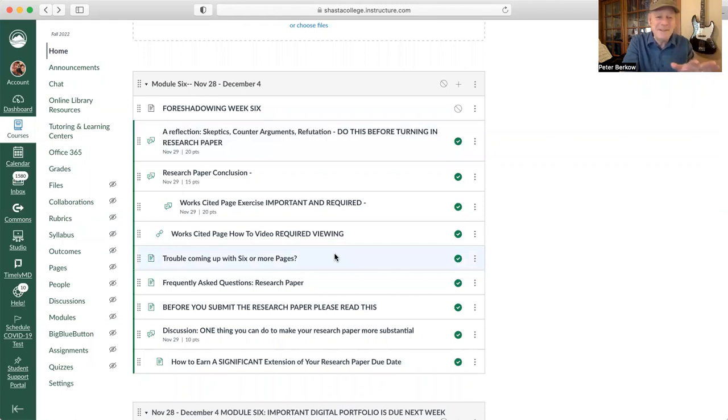It gives you the extra time to work on all of these assignments, which really should be finished before you submit the research paper to me. It doesn't make any sense to do these assignments after you've done the research paper. They're all designed to help you build the research paper, and you'll notice that I've made them due quite early in the week. So the week starts November 28th. This is due on the 29th. If you feel pressured, you can take a little extra time to do these exercises as long as you know that you're going to earn the extension.